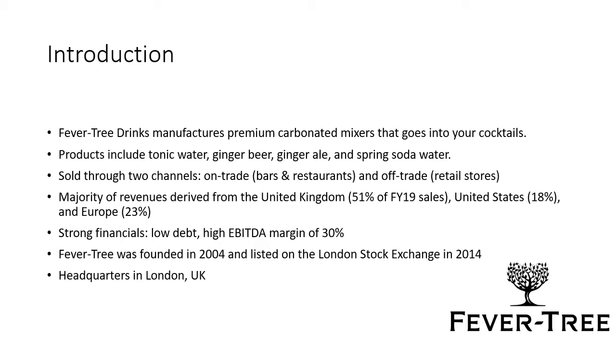So what does this company do? It engages in the manufacturing of premium carbonated mixers that go along with your spirits to make mixed drinks like cocktails. Their products include tonic water, ginger beer, ginger ale, and sparkling soda water, and they are sold through two channels, on-trade and off-trade. The majority of revenues are derived from the UK, the US, and Europe. They have very low debt and a high EBITDA margin of 30%. Fever Tree was founded in 2004 and was listed on the London Stock Exchange in 2014, and their headquarters is in London, the United Kingdom.